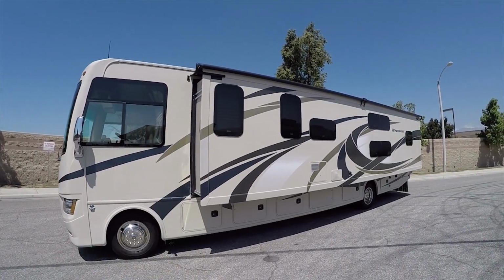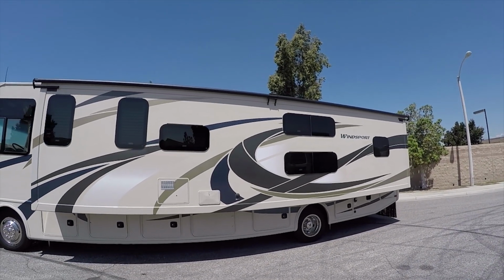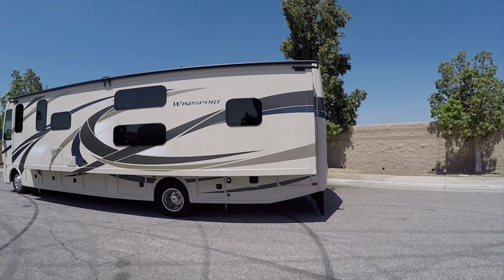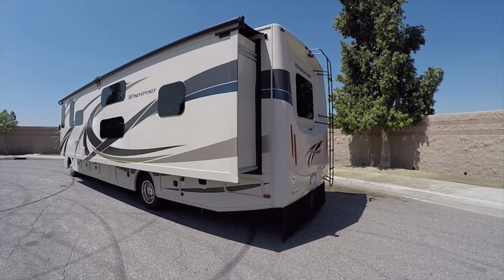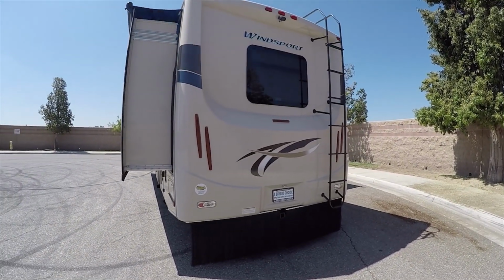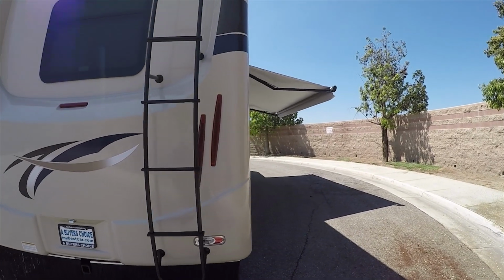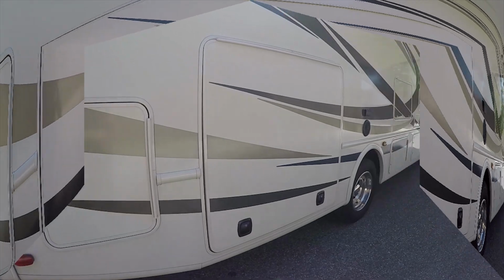And with this brand, the Thor Motor Coach, that's kind of important, to go through everything and make sure everything is working. A lot of RVs, when they're brand new from the factory, they forget to plug things in and they make a lot of small mistakes, which we've gone through and we believe we've corrected everything. So this is 100% ready to go, ready to camp. So you can just buy it, get in, and go straight to the campground today. It's literally that ready.